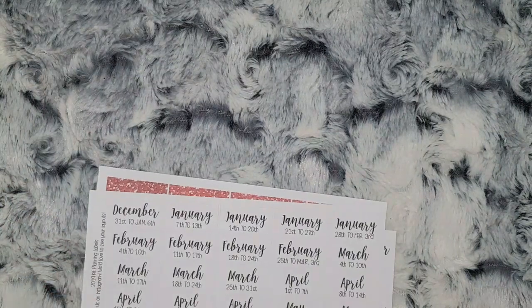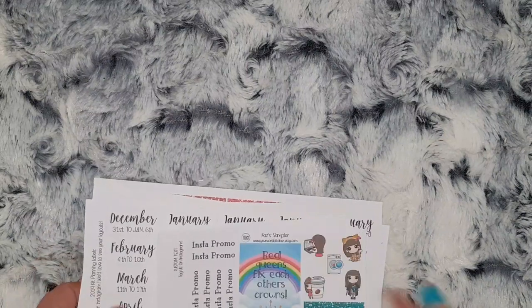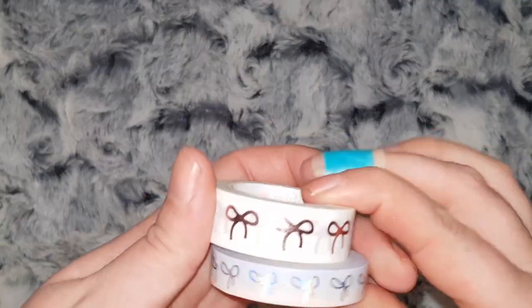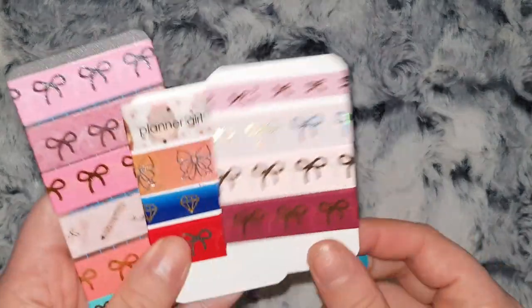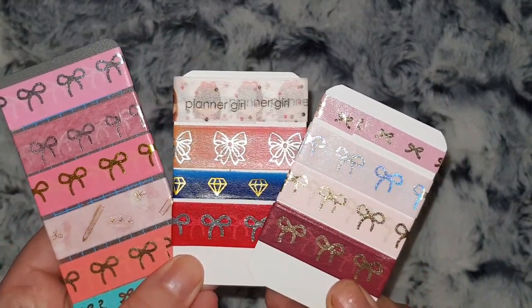I also ordered some bottom washi, but I've already used that because I needed it to go with a kit. So that is my order from Your World of Colour. And because I know the owner, Carly, and she doesn't live that far from me, I bought these two washies off her, as well as some samples as well.